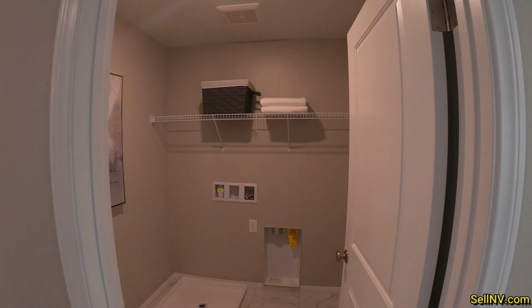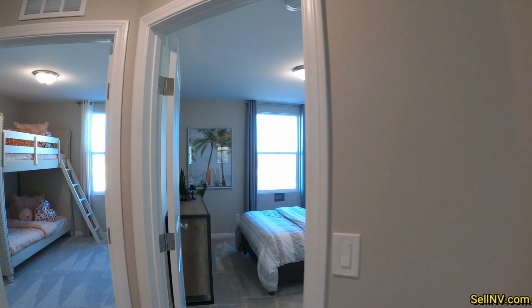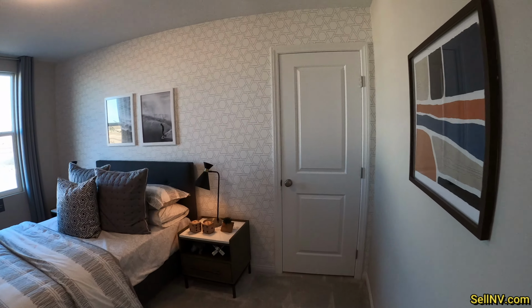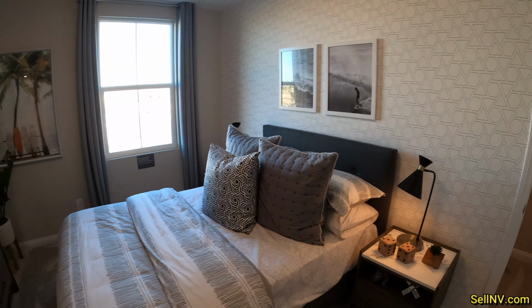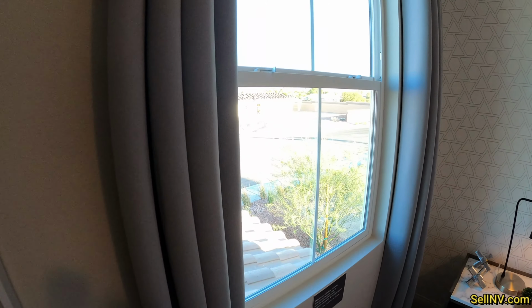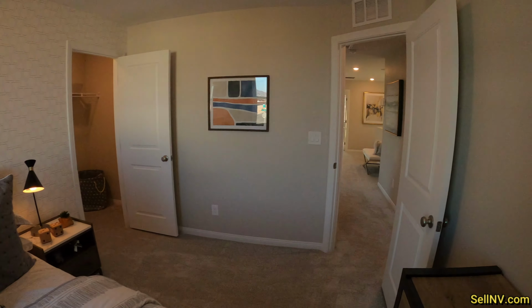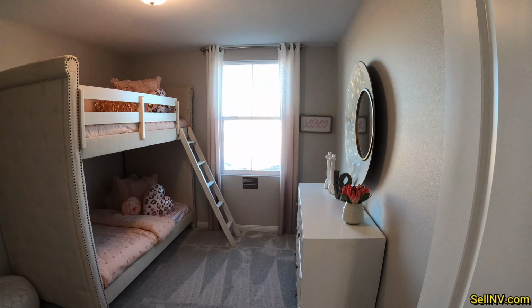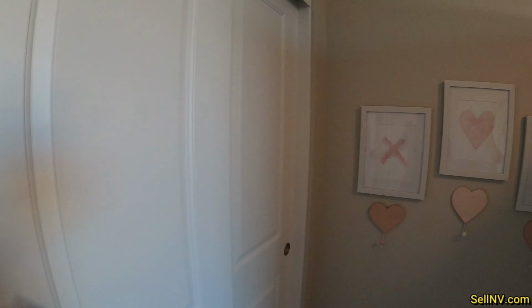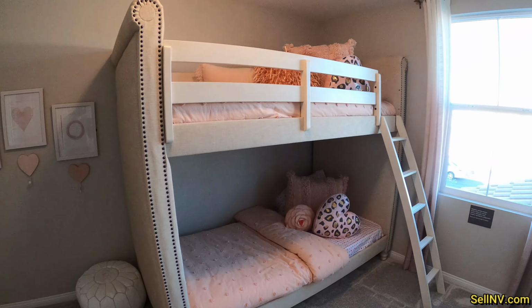And upstairs, laundry room. Yay! So upstairs, laundry room, and we have a couple more rooms here. Oh, let's see how big this closet is. Oh, wow. Roomy. And one more bedroom. So this one has, ooh, I just got shocked. And this one has a closet. Nice bed.